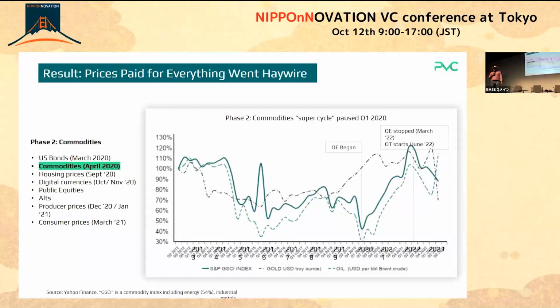Next was the commodities market. Similar pattern. For years and years we'd been in a commodity super cycle where prices were declining. Right around Q1 2020, Q2 2020, they began to go up. They went up for 2 years and now they are back to declining.